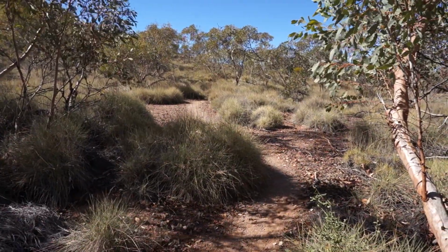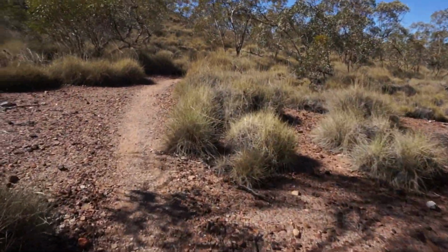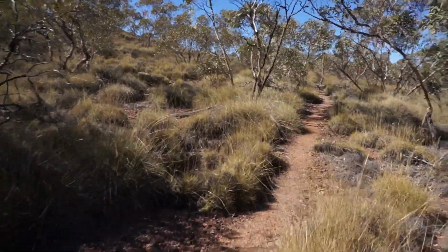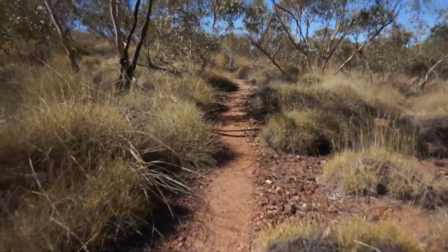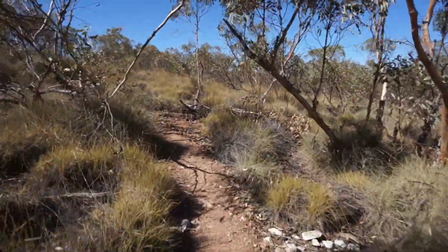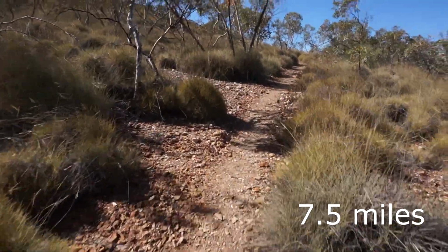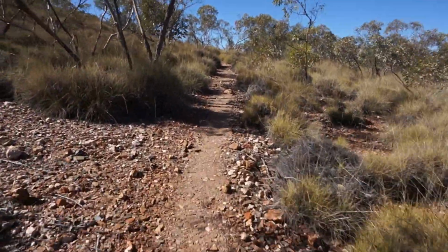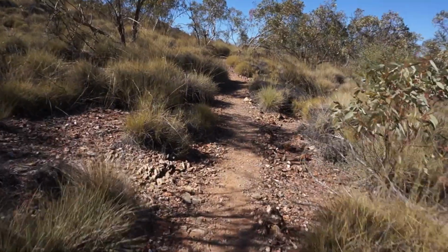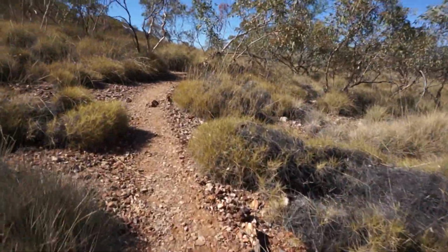Day 2 out on the Larapinta Trail. Lots of spinifex here and low trees. It's gonna be a relatively short day today. It's supposed to take 3.5 hours, and I think 12 kilometers or so to Rocky Bar Gap. Let's see how that goes. First day with the pack on. Has been a while since I've had a bigger pack, but so far so good.